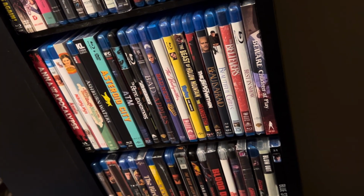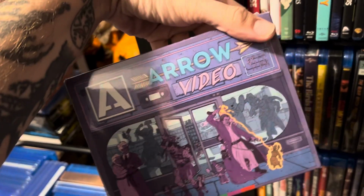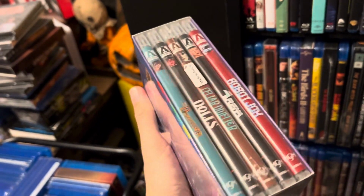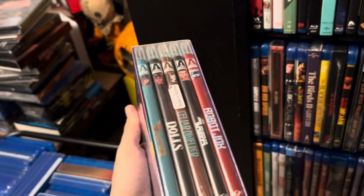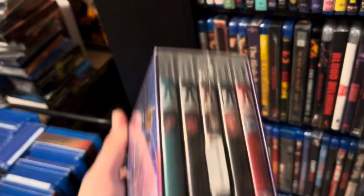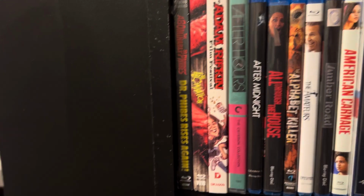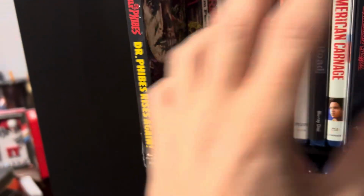And then this is the condensed version of the Arrow box set of the, what do they call this thing again? Like Enter the Video Store, but I don't think it even says it on here. So it's just the compact version without the booklet, and then they have the mini cases here, but cool nonetheless. All right, let's just dive in here real quick. Sorry, some of these are gonna be really tight.